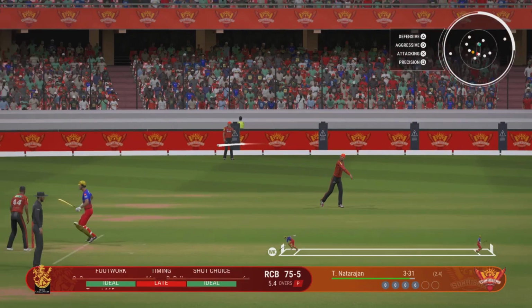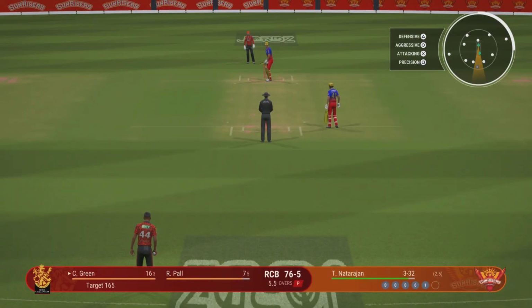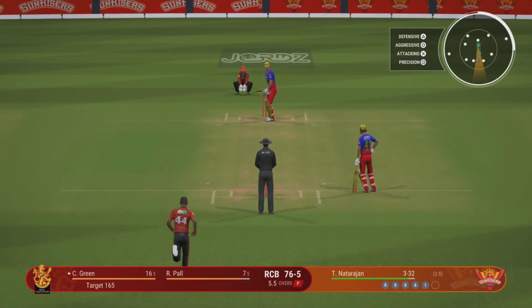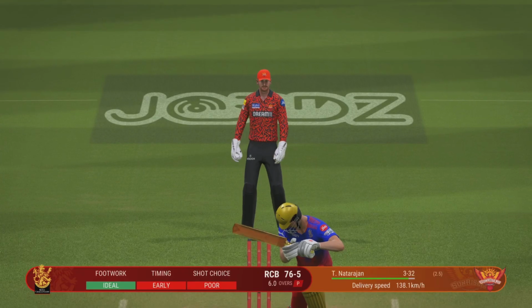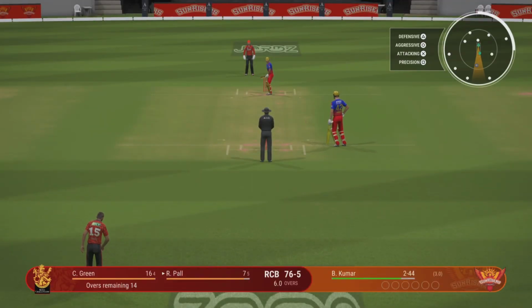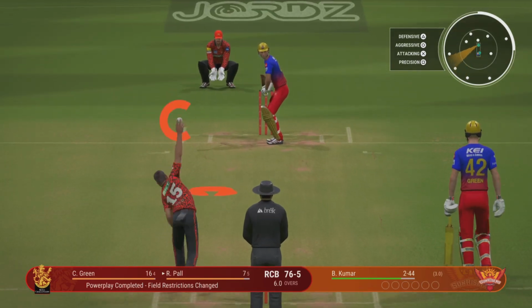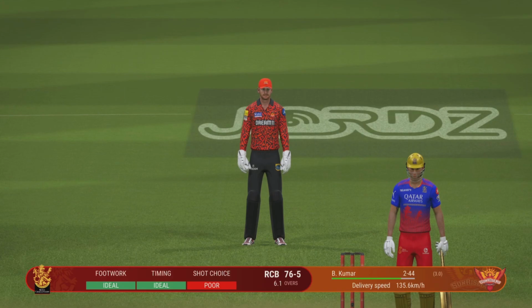Couldn't get it through the field. Wow, that's missed the lot. End of the over. Seven runs coming from it. The Royal Challengers are 76 for five. The captain can push this field a bit deeper now. Three more players able to go outside the circle. No, no, no. Terrible shot.